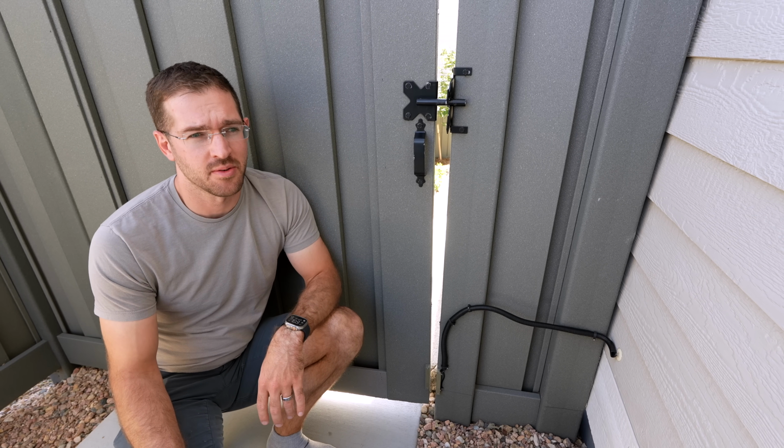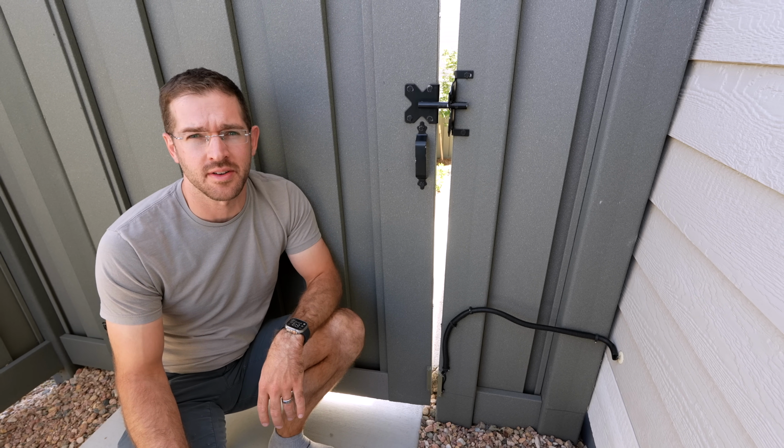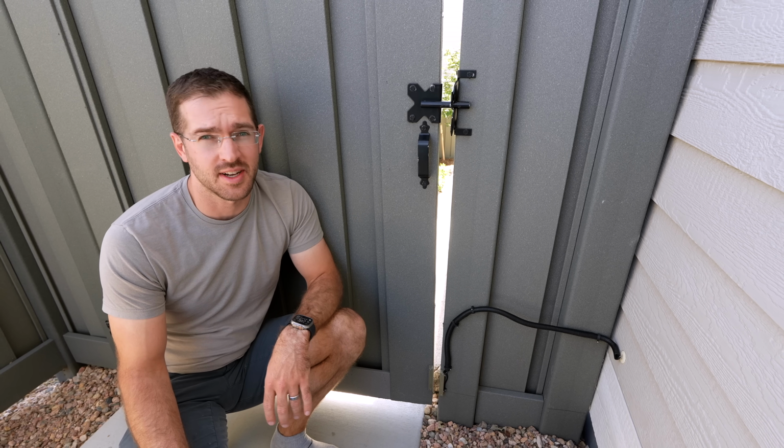So we're outside of the house and there are some really cool things that you have to see. Starting here with the gate, Joel did something that I did not think was possible. Our winters get really cold here, which means that we really can't use battery-powered devices outside. And that includes contact sensors.